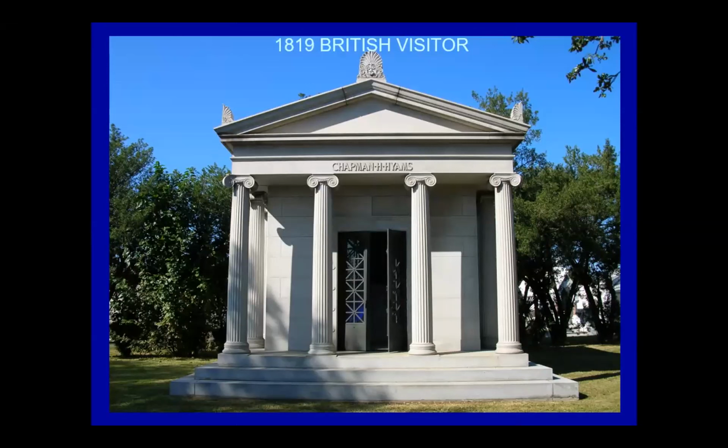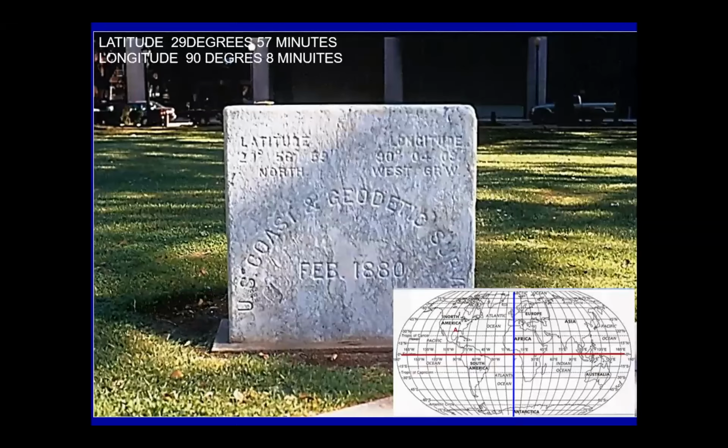Now, geographically, and this is the marker in Lafayette Square, New Orleans is located at latitude 29 degrees 57 minutes, which is the same as Cairo, Egypt, Delhi, India, and Shanghai, China. Longitudinally, we're 90 degrees 8 minutes, which is due south of Chicago and Memphis, and due north of San Salvador, El Salvador, and the Galapagos Islands in the Pacific Ocean.